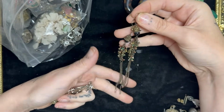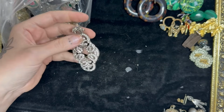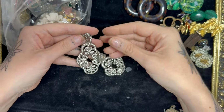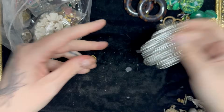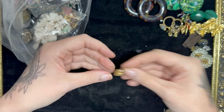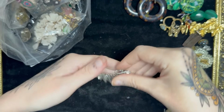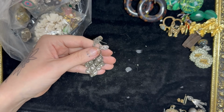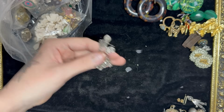They almost look figural, don't they? Here we go. Bling-tastic, aren't they? The pretty little heart one. Chandelier. Do we have that one? Maybe, maybe not.